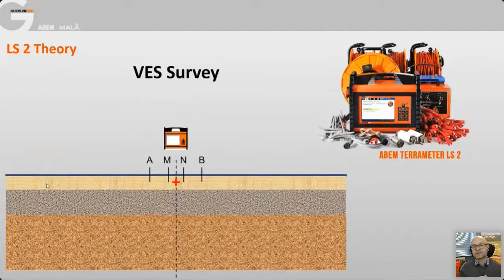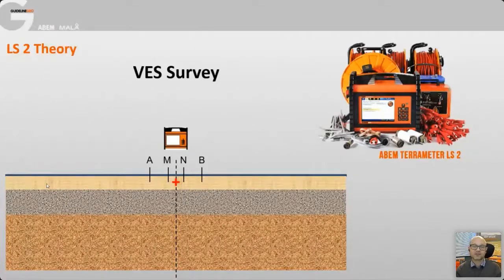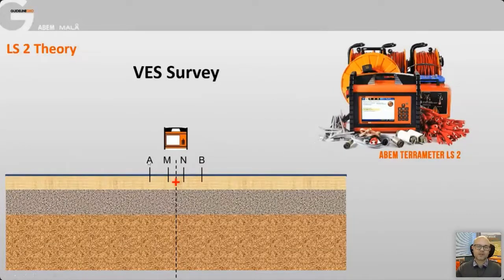There are two main ways that we would go about measuring the resistivity beneath us. The simplest way, which has been around for a very long time and used an awful lot in, for example, water prospection, is a VES survey. That's a vertical electrical sounding. This is where we want to understand how the resistivity changes from the surface to a given depth in one location. So we take our 4 electrodes, we inject the current between A and B, and we measure the voltage between M and N.